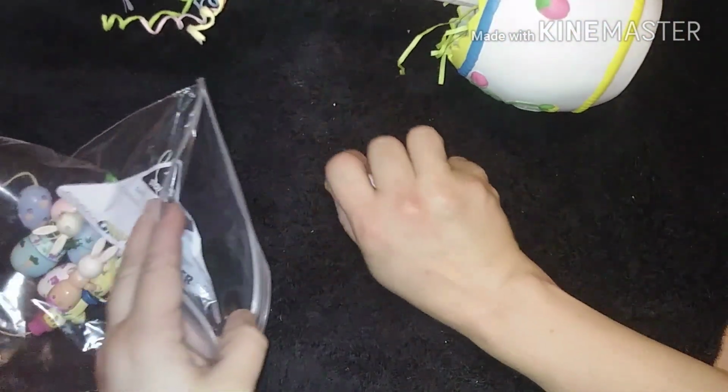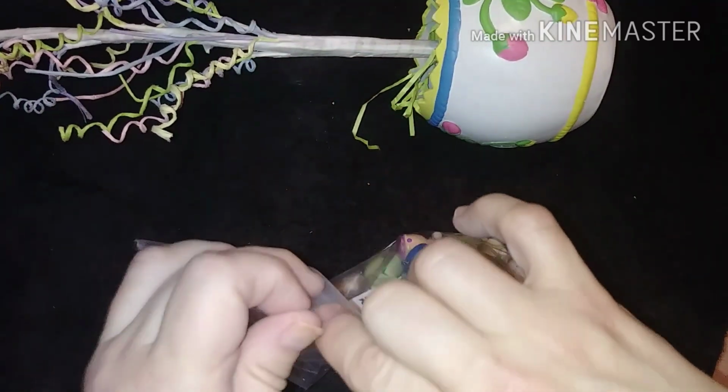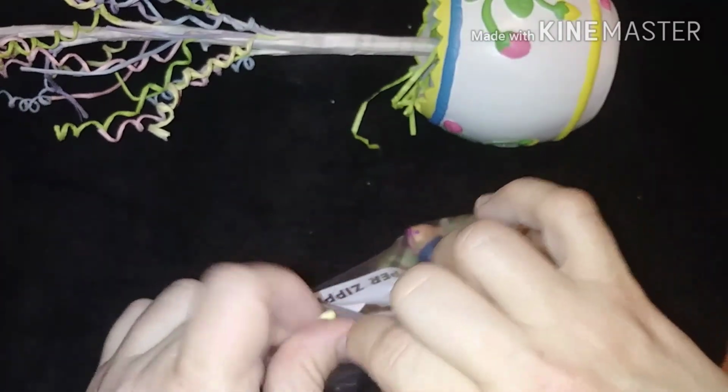So I paid $3 for this whole set. And I thought that was a fair deal. Some of Goodwill's prices are crazy through the roof. And others are like really good deals. So I don't know. There doesn't seem to be a certain criteria for their pricing at all. It's just however you get it is what you get.